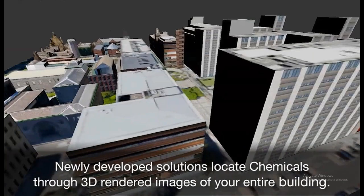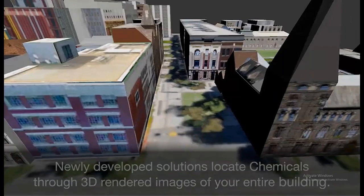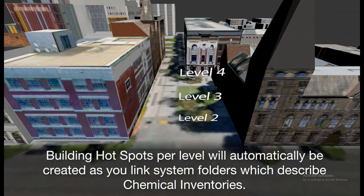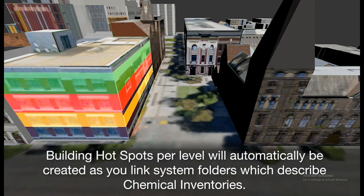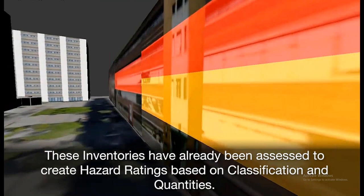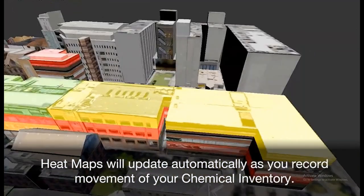Developed solutions locate chemicals through 3D rendered images of your entire building. Individual buildings may also be identified as chemical hotspots. Building hotspots per level will automatically be created as you link system folders which describe chemical inventories. These inventories have already been assessed to create hazard ratings based on classification and quantities. Heat maps will update automatically as you record movement of your chemical inventory.